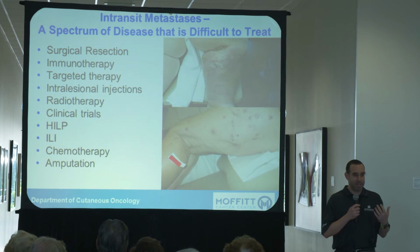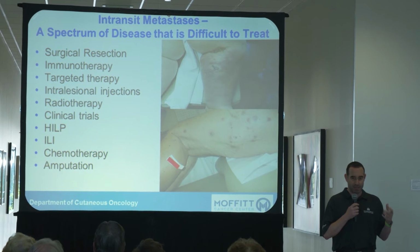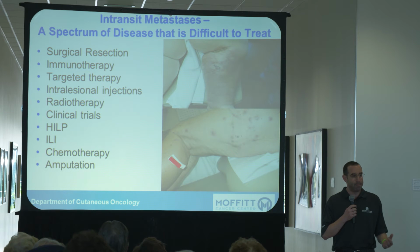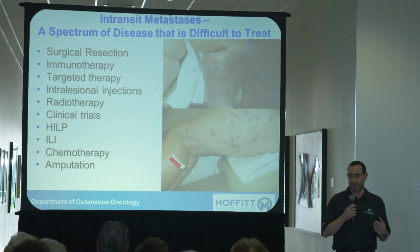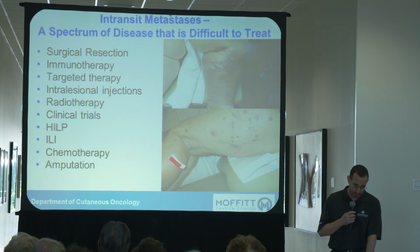Intralesional injections is another way of treating regionally metastatic melanoma, and that's with injections directly into the metastatic melanoma. Not a systemic therapy, but into the tumors itself. Radiation, participation on clinical trials, limb perfusion and limb infusion, ways of isolating an extremity and perfusing that extremity with high-dose chemotherapy. Obviously, chemotherapy has fallen out of favor with the treatment of melanoma with all these new and exciting and powerful treatments. And lastly, for these patients, amputation is an extreme last resort and very rarely ever performed.